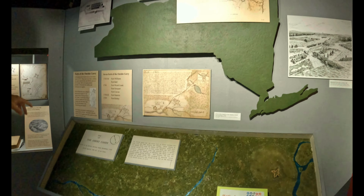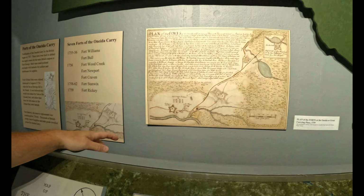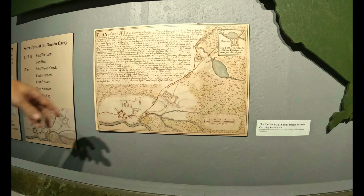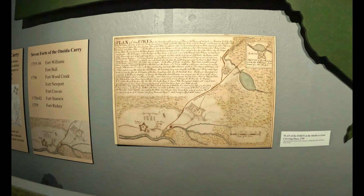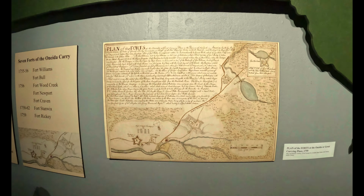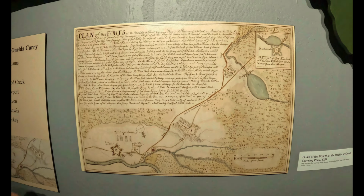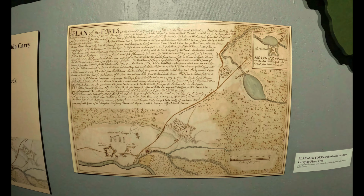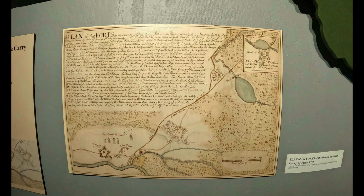So yeah, this is the plan of forts, and where we were was Fort Wood Creek, which is also known as Fort Bull. But then there were the other carry forts. You had Fort Newport, which was on the upper part of Wood Creek. And you also had Fort Williams and the Pentagon Fort, or Fort Craven. Fort Williams was the first fortification built. What year was that? 1755.